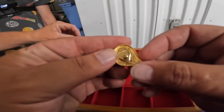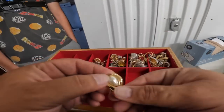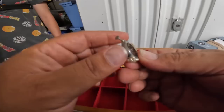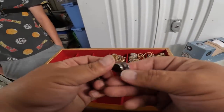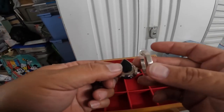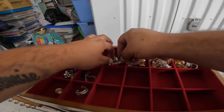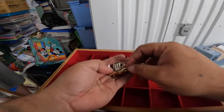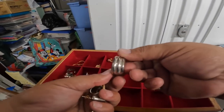925. What's this one? Monet again. Another one. Silver. Yeah, that's silver. That's nice. 925 silver. Ooh, those are beautiful. Those are both silver too. We gotta find the pairs, but those are both silver. I have a feeling there's gonna be a lot of silver earrings in here. You can just hear it. You can hear the silver. Silver. 925. Look at that. Boom.